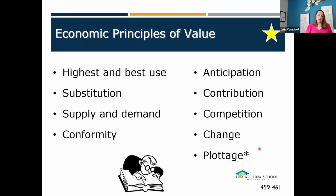Understand highest and best use can and does change over time. As our world changes, highest and best use can and will change over time. But there can only be one highest and best use at a time. And the appraiser's job is to determine what that is and determine if the property is utilizing their highest and best use.